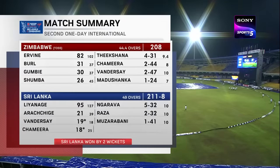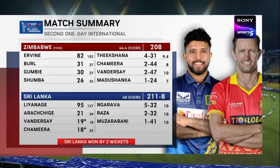208 is what Zimbabwe made on the back of Craig Ervine's 82. 4 wickets to Theekshana. Reminder that Zimbabwe won the toss. Sri Lanka struggled, but half-puffed, they get there. Janith Liyanage made a half century, 95, but the heroes at the end were Wandersay and Chameera. Really enjoyed watching Richard Ngarava pick up his first fiver in ODI cricket. A 2-wicket win for Sri Lanka. They lead the series 1-0.